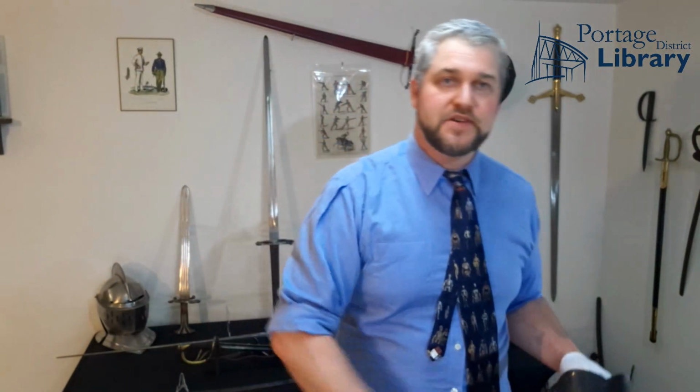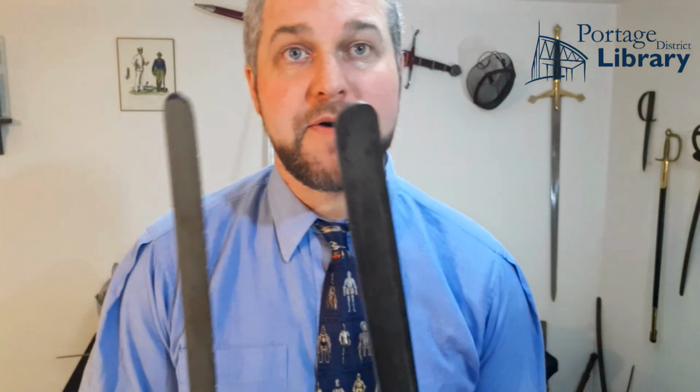These are practice swords, and you can tell that they're practice swords for a number of different reasons. One would be looking at the tip. These two blades have rounded tips. They are not going to puncture anyone's flesh. They're barely going to puncture clothing. And if someone is wearing a heavier type of jacket, such as a fencing jacket, this isn't going to go through them at all. So these are types of weapons.